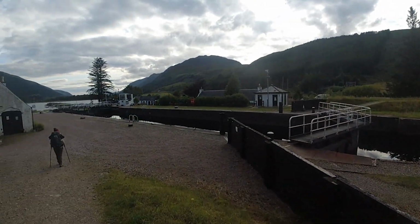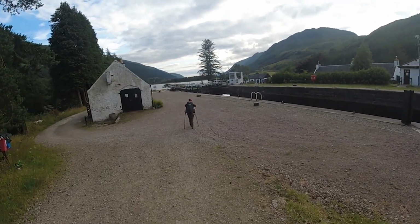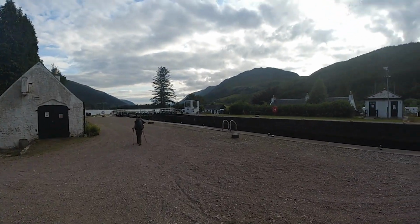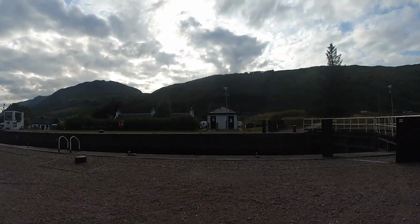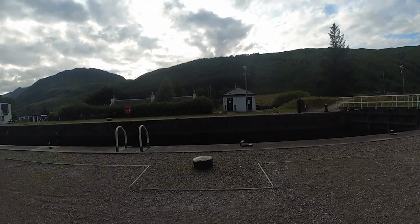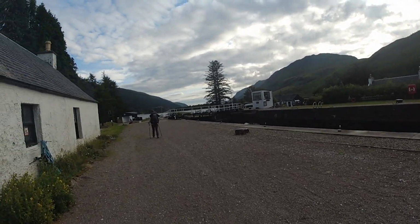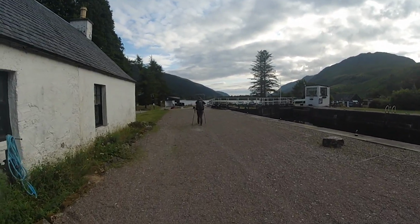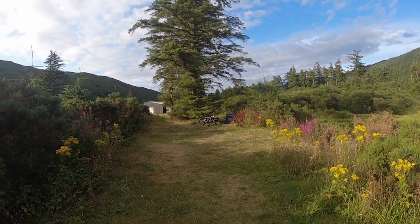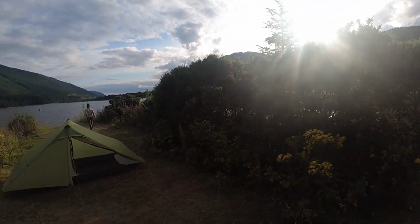This is Laggan Locks. We've arrived at Laggan Locks. We're just having a look around for a place that looks good to camp. There's the toilets and shower block facilities there, if you've got a key, £10 like we have. Somebody camped there on a bike. This is on the other side of the loch.